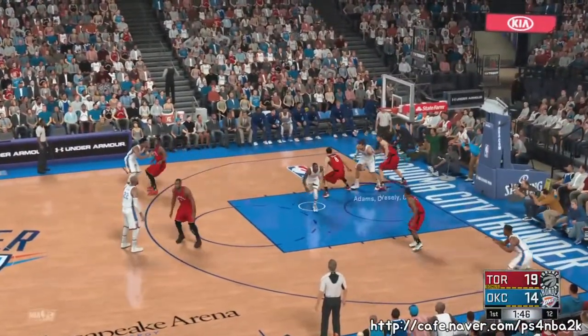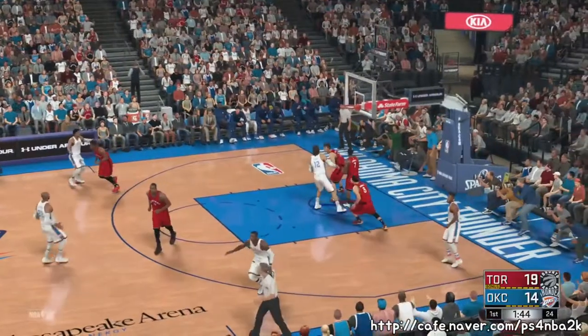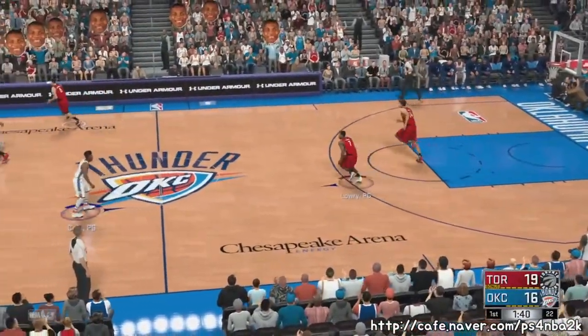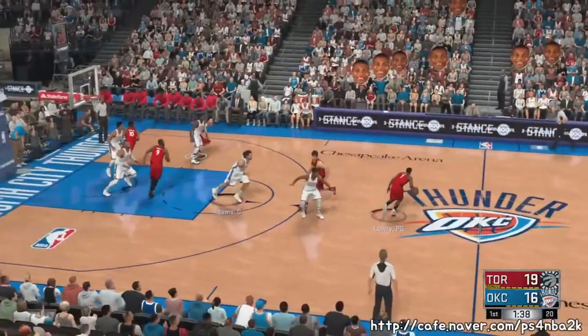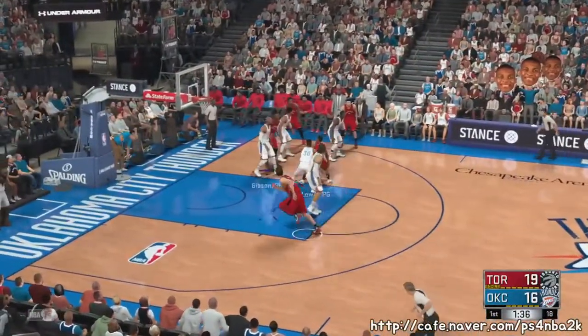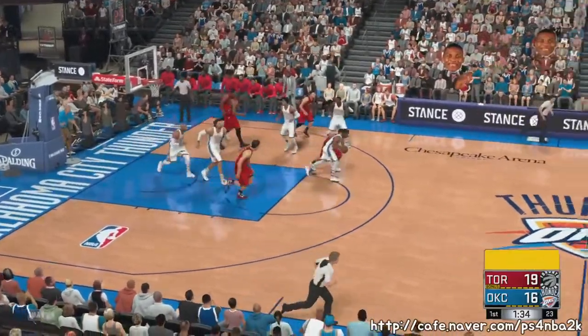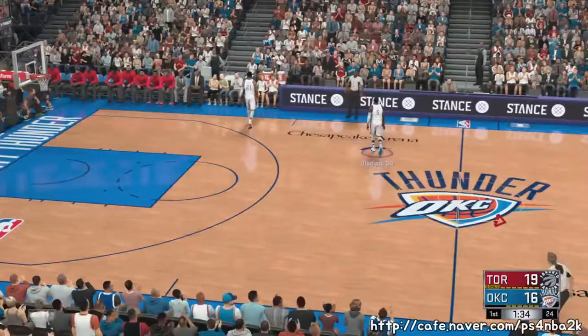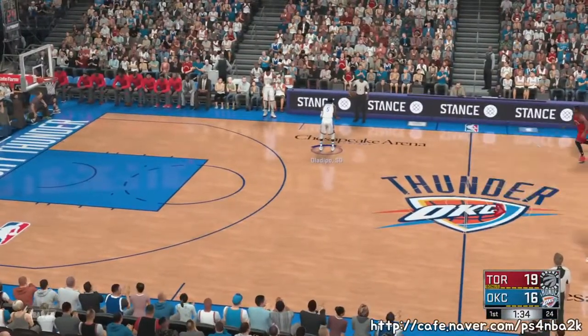Oladipo, the pass to Adams. And Adams with the slam. That's just terrific ball movement to get his teammate a wide open shot. Raptors leading by 3. Lowry drives in. It's deflected. It's stolen by Adams. And there's the call on Kyle Lowry. That's his first foul.